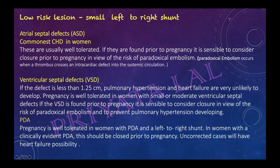Apart from this, there is PDA, that is patent ductus arteriosus. Again, it is well tolerated, but if clinically evident symptoms are there, it should be closed prior to pregnancy, because if the case is uncorrected, there could be heart strain and heart failure in the pregnancy. This much knowledge is enough. More than that, you will not be asked questions about these low risk lesions.